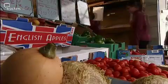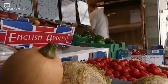I think it's really important that they know where their food comes from, and certainly that they have an awareness of which foods are grown in this country and which foods have to be transported from around the world. And then obviously that ties in with the environmental issues that we're trying to get over.